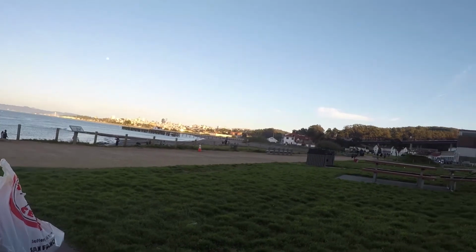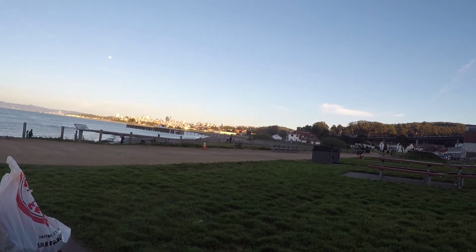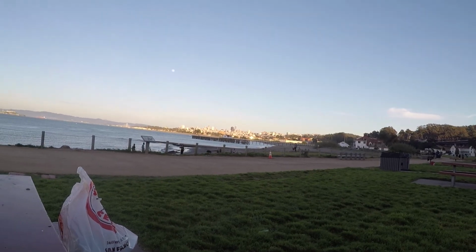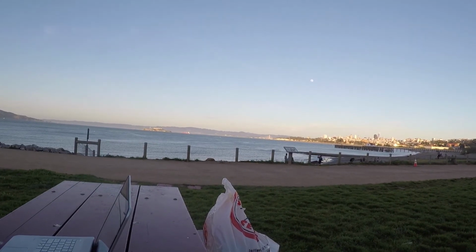Perfect. And I think we had an amazing week. It was sunny every single day. It was hot. Show the team the new Salesforce Tower. The biggest tower here is the new Salesforce Tower, and you can also see Alcatraz there. It's now the highest tower in the city.